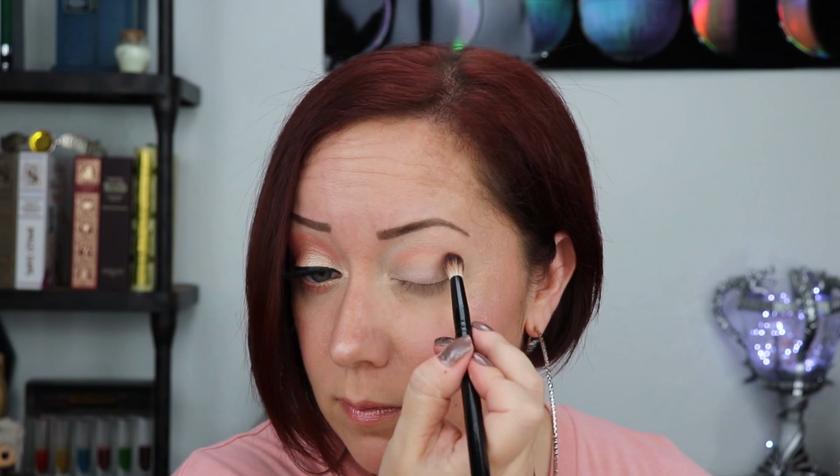All right, for look number 1, I'm starting out with Rainbows and Smiles on a fluffy brush, and I'm just running this all through the crease, really layering it up and kind of bringing it a little bit up onto the brow bone, and then I'm also putting it on the outer corner of the eye. I really, really loved this color.